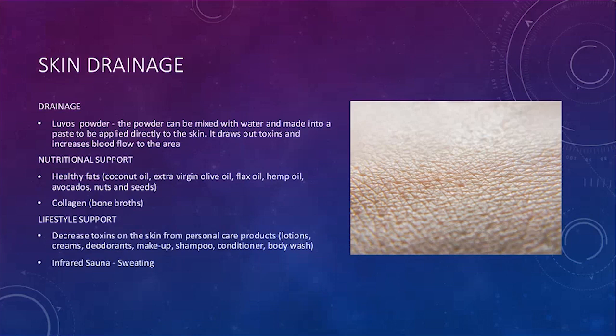Luvos. Luvos is just a mineral that helps to sponge up toxins. So I tend to use the Luvos caps that you take orally for sponging up any of those toxins. But you can also use the powder. You can mix it up with some water, use it as a paste and put it directly onto the skin, and it helps to draw out any of those toxins. And so that's just another way that we can move those toxins out instead of being dependent on moving them out through our bowels and through our urine.